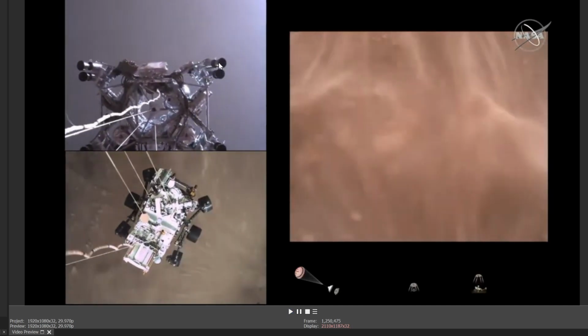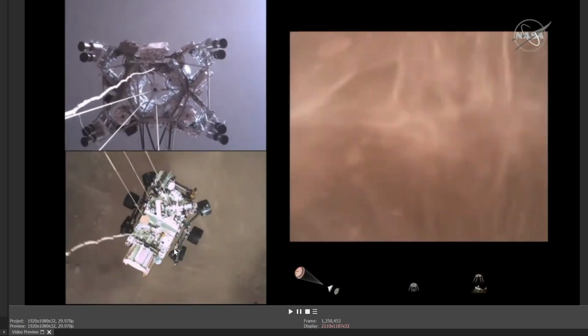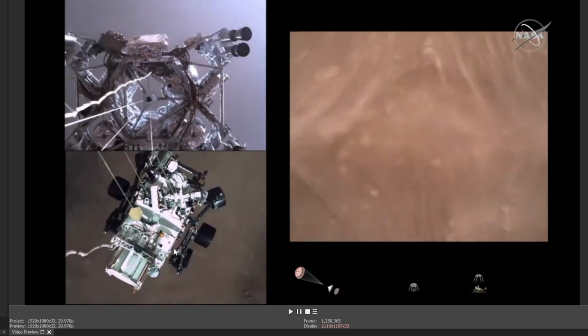Oh, look, blue sky on Mars. So the monopropellants, you decompose hydrazine, you get hydrogen and nitrogen. They're going to be adding nitrogen to the atmosphere. Maybe we can grow some plants. But yeah, when they deploy it, what's the lander wheel?